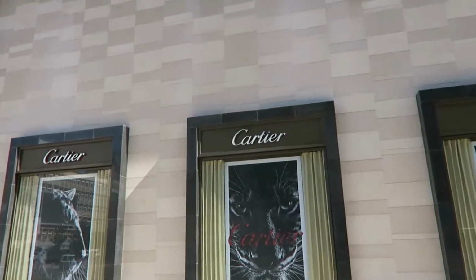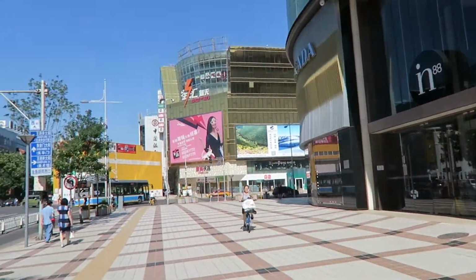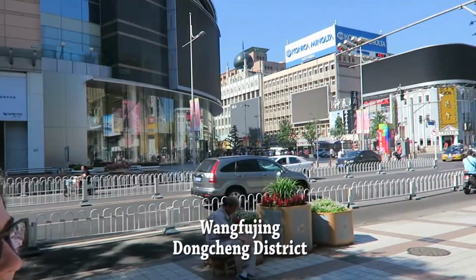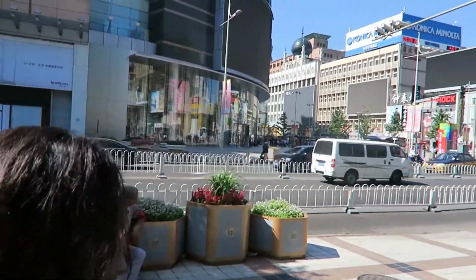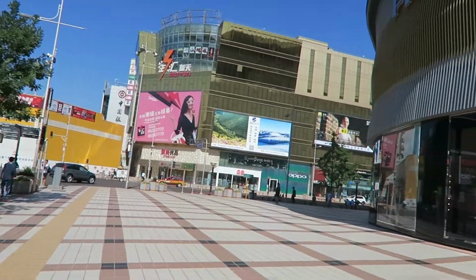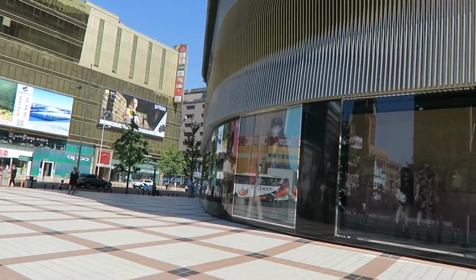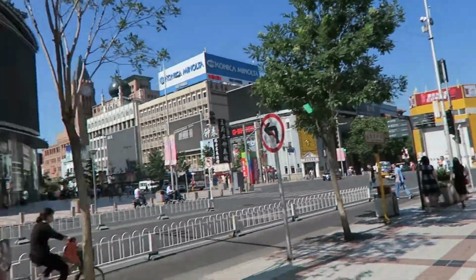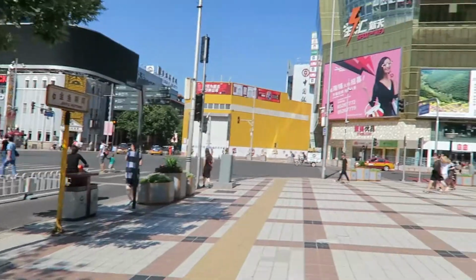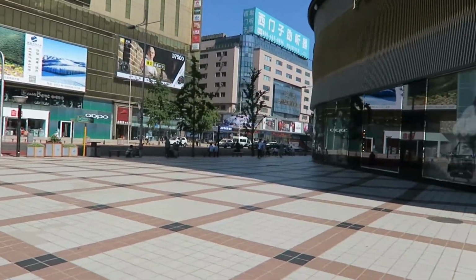They certainly have a lot of fancy stores here. And this is the corner of Wangfujing Street, which is a very important commercial street in Beijing. It's almost like a mini Times Square. It's unfair to call it mini Times Square, because I'm just saying that because it's the only thing you can really compare it to that we're used to. But it's certainly not Times Square. It's quite more massive and actually a lot more room.